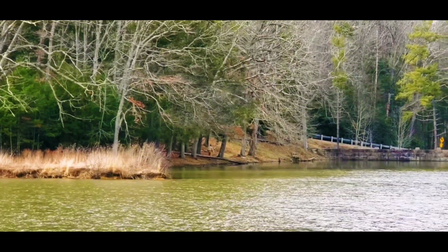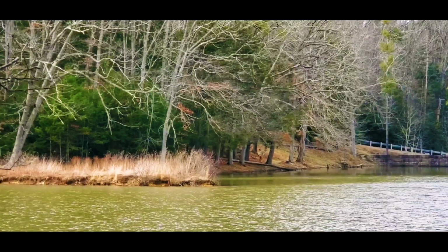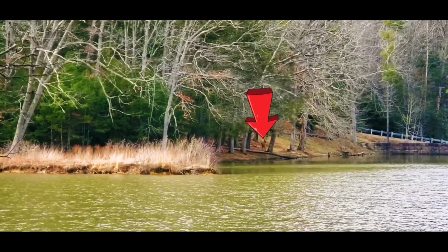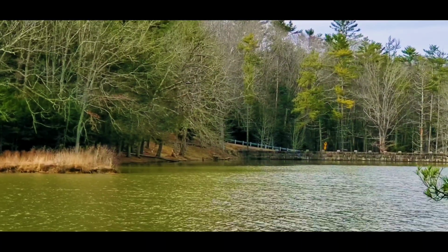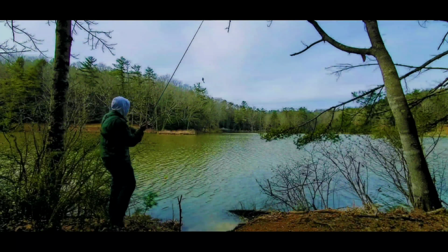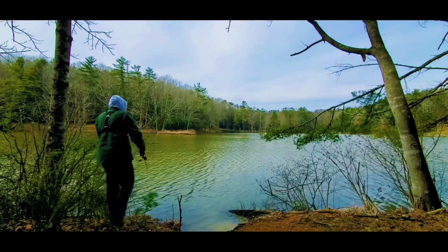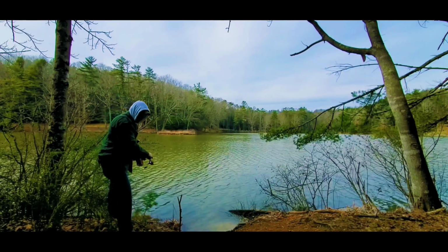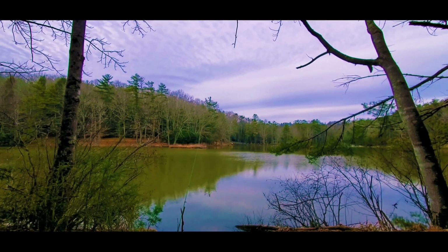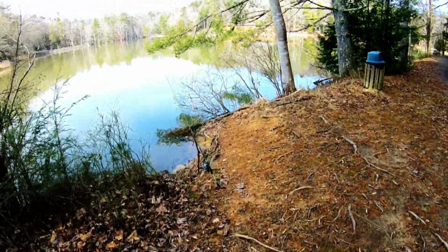Guys, you see the way the wind's blowing. It's blowing down the lake hard, okay? Well, not hard, but it's rippling the water. You see that island right there? You see that slick spot behind it? I'm using eggs, garlic eggs. I'm trying to throw my power bait over there far enough where it's in behind that island somehow. There we go. Alright guys, I think I found some fish. Finally.